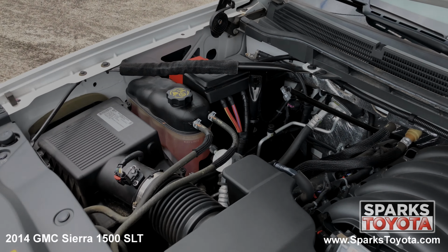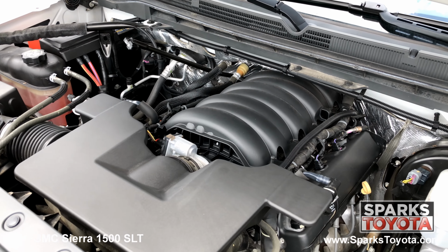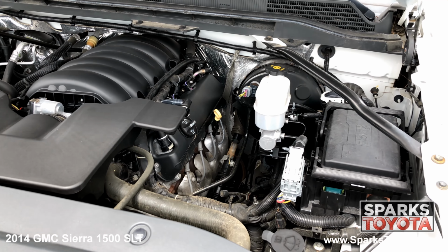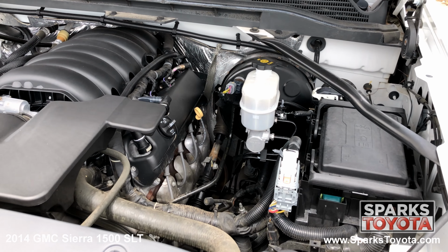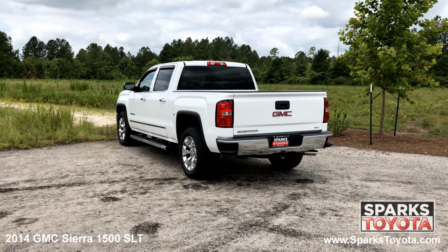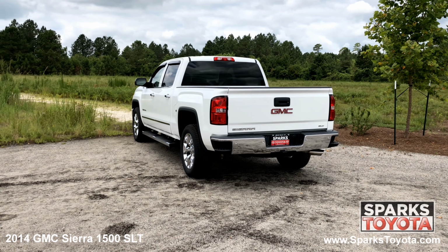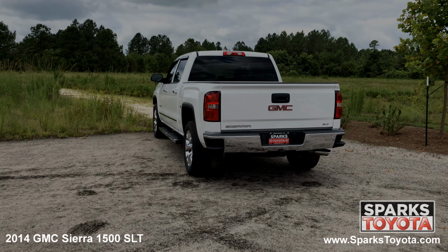Under the hood, you have a very powerful 8-cylinder 5.3-liter engine with an automatic transmission. This GMC has 4-wheel drive, and it's estimated that drivers still receive 18 miles per gallon on the average. Let's not forget that this GMC only has 33,187 miles on it. At the back of the GMC, you can see the cargo lamp and the locking tailgate with easy lift and lower, along with the step corners, the tow package, large brake lights, and sleek badging.